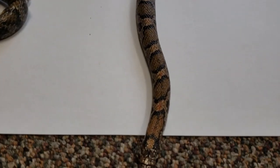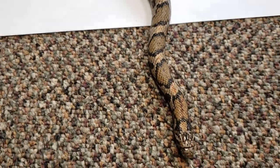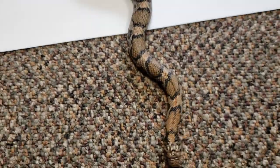All right, got the snake back on the sheet. Oh, it's just going to come right back. I think it's trying to hide under my shoes.